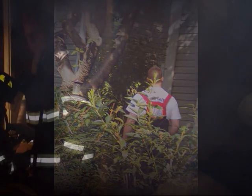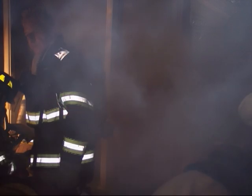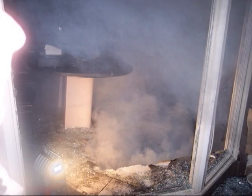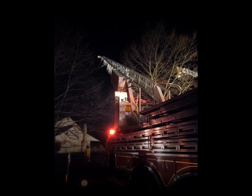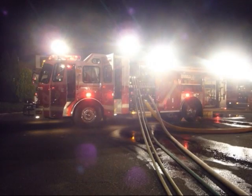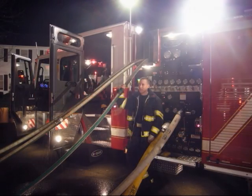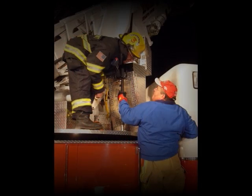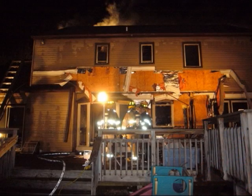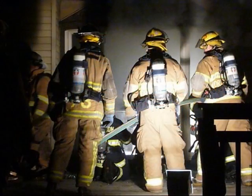You can come inside a box to the second floor. Let's open up over the corner. It looks like we had some fire picking up into the attic area. Second floor, side C, second floor windows. Okay, operation, you copy that? Command, we're going to pull up to the line there. Engine 73, I'm laying to the side C also.